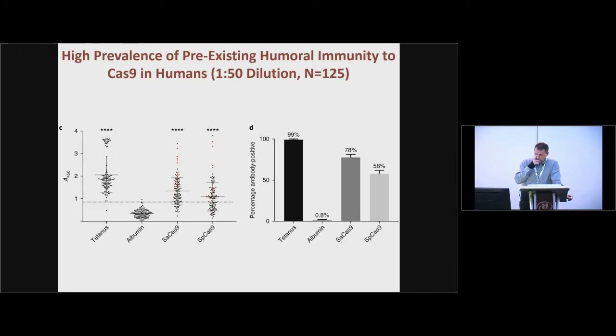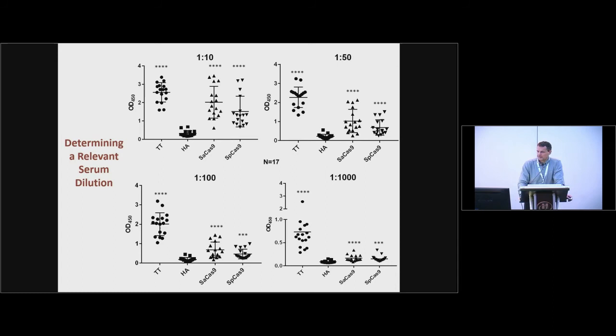I think this could be an underrepresentation, because if we go back, what you can see is at 1 to 10, the proportion of positivity looks a little bit higher. And I'll just point out that when patients are screened for neutralizing antibodies against AAV, the usual dilution, now it's usually an inhibitory test, is in the range of 1 to 5 to 1 to 10. So in fact, 1 to 10 may actually be a significant titer that remains to be seen.